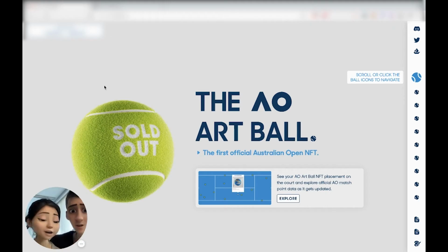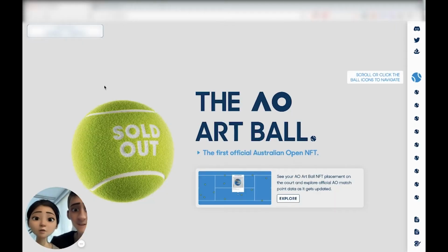Fellow Degens, in the next few minutes, we're going to evaluate the utility of the AO R ball, get into the Metaverse and visit the Australian Open tournament while it is live. And at the end, we're going to do some price predictions.